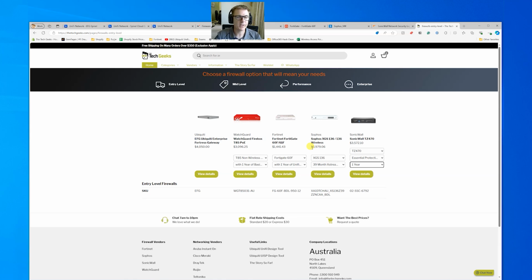Remember, we got a comfortable 6 gigabits a second of throughput for the EFG with intrusion prevention running. We also got a comfortable 2.5 gigabits a second with SSL running. Remember, the EFG has got two 2.5 gigabit a second Ethernet ports, two 10 gig and two 25 gig. All of these devices that we're looking at here out of the box just have 1 gig. So let's compare it. There you go.